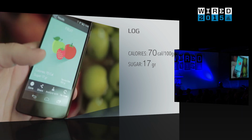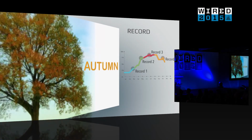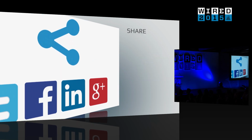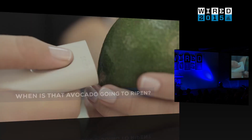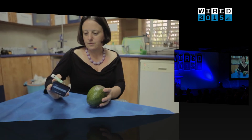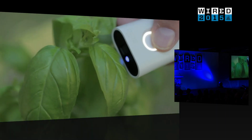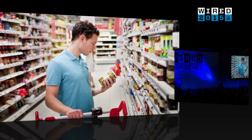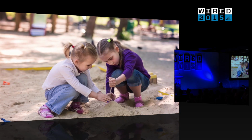You can use it to log the chemical fingerprint, record it, and share it with your friends. Imagine if there was a way to know which watermelon is sweeter. When is that avocado going to ripen? How many calories, carbs, or proteins are in that shake? How your plants are doing? What's in those pills you were taking? Imagine if there was a way to know the chemical makeup of everything you come in contact with.